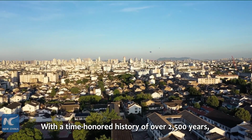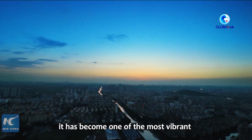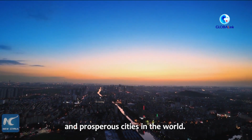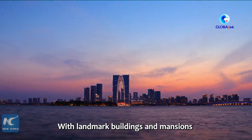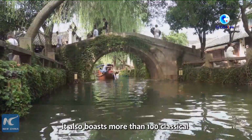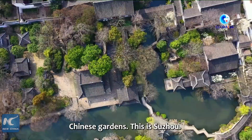With a time-honored history of over 2,500 years, it has become one of the most vibrant and prosperous cities in the world. With landmark buildings and mansions towering the skyline, it also boasts more than 100 classical Chinese gardens. This is Suzhou.